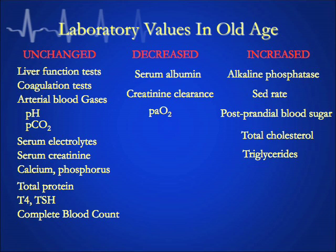Sometimes you'll see elevation of alkaline phosphatase. The sed rate is slightly increased in older patients. We do know the postprandial blood sugar increases, even though the criteria for diagnosing diabetes don't change with older patients. And there is some increase in total cholesterol and triglycerides. Having low hemoglobin is not a part of the aging process. So if somebody is anemic, we need to investigate why they are having anemia.